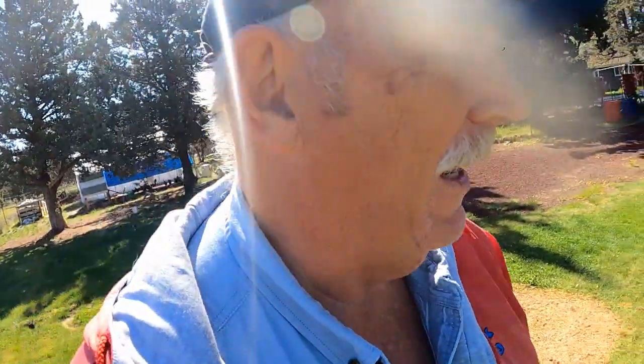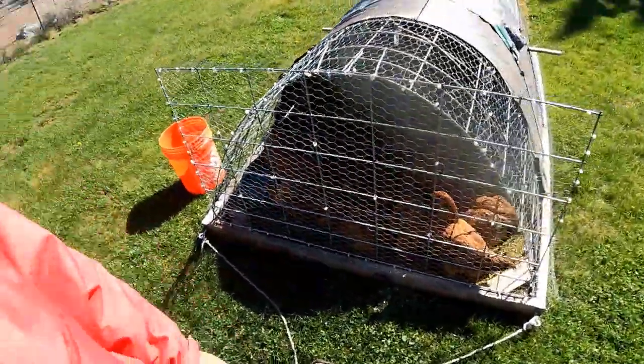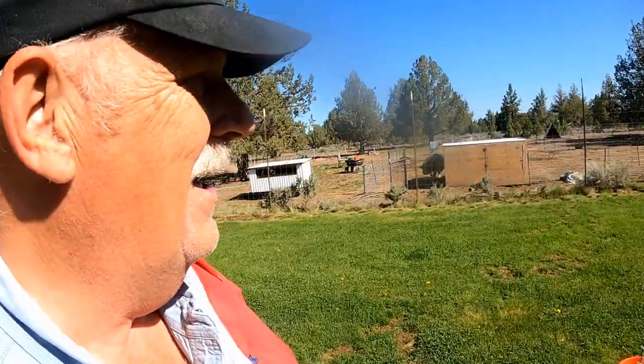About every 3 to 4 days, we move the chicken tractor. And yeah, birds are doing good. Birds are getting big. About 1 more month, and boy, do these guys eat. But yeah, here comes the pigs. And yeah, time to go get them fed.